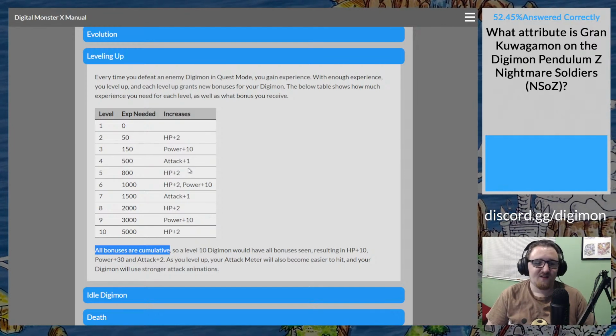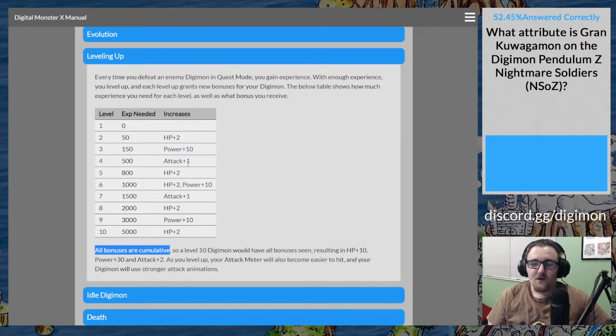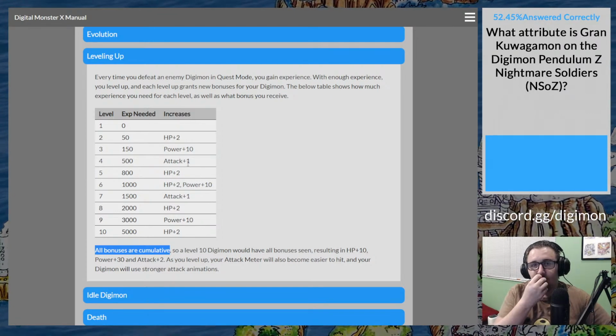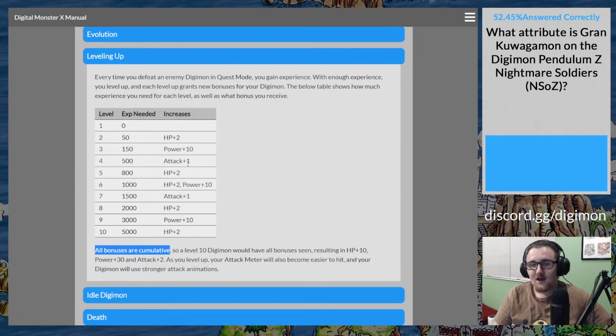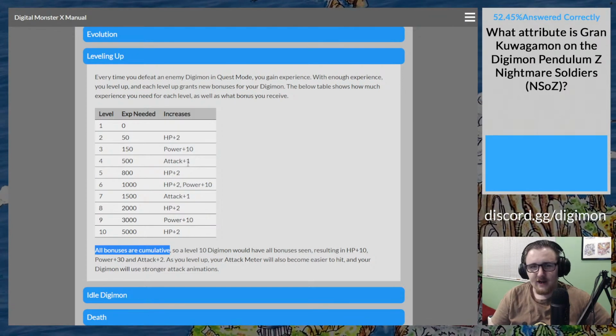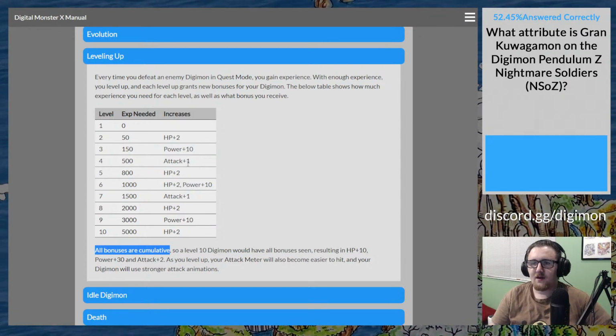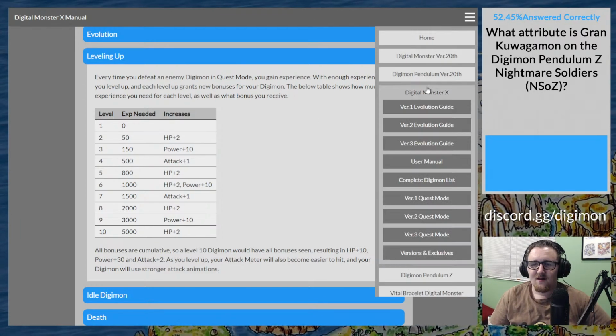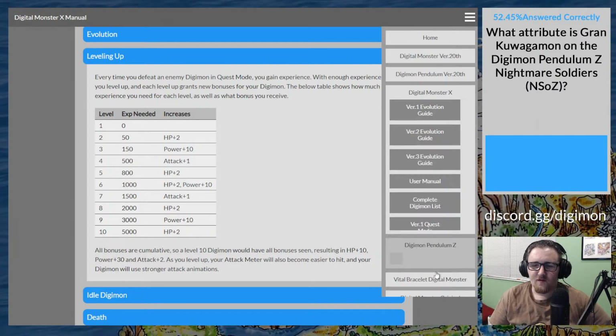Really appreciate it. So in the reference book, Grand Kuwagumon is a free type. In its original appearance in the Digital Monster card game, it is a virus. And most of the time since then, it's been free, but free and virus are kind of the main two you associate with it, right? But let's go ahead and look at the guide. Let's see what it says. So we'll do this one from the list for Digimon Pendulum Z.